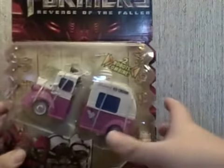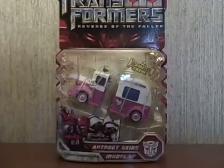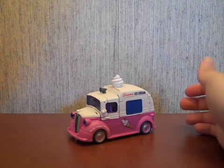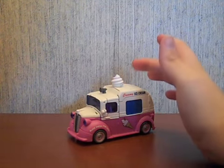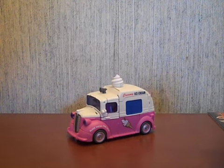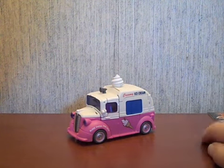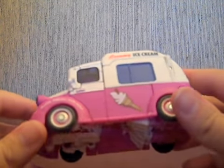Anyway, not too much standard packaging, so we'll go ahead and get it open and take a look at Skids and Mudflap. Alright, so here is Skids and Mudflap in their ice cream truck mode. This has to be one of my favorite all-time alternate modes that's hit the movie line so far. It's a fucking ice cream truck. I mean, you can't get much odder than that.